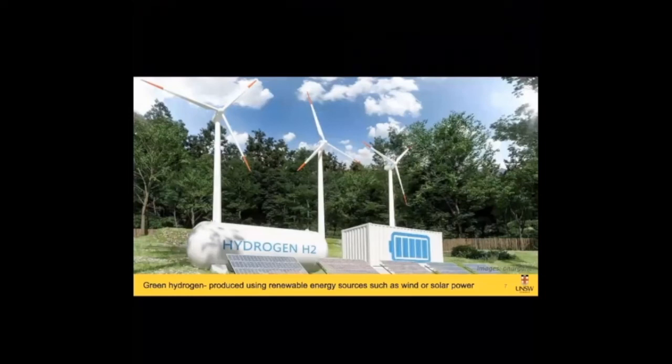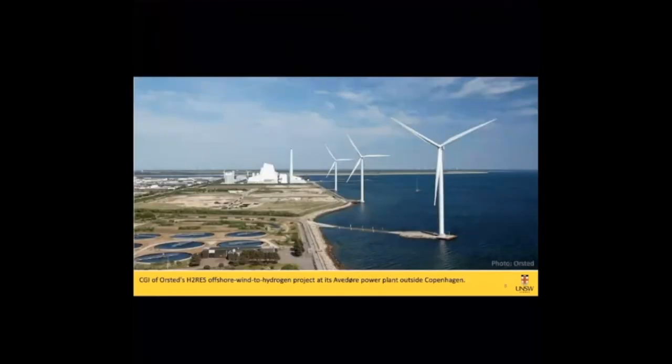This picture shows the green hydrogen production set using wind or solar power. This is a real project that utilized the offshore wind power.